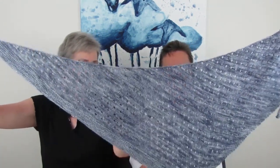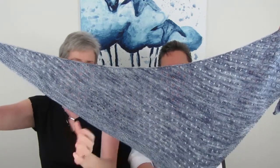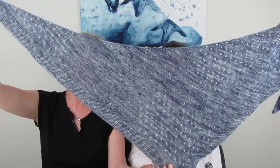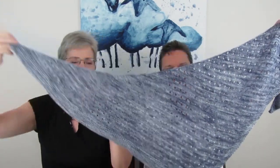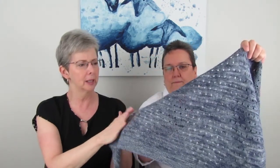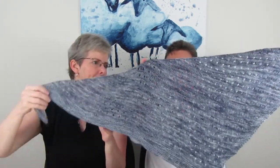But you know, I like this once again because it's open, and it's really nice that this side detail actually becomes the bottom of the shawl detail. So it kind of meets up. I really, really like that. Nice. And I think if I recall right, this color is called Prince William.